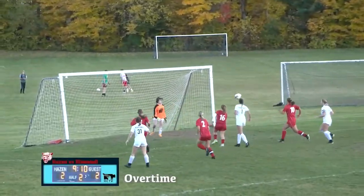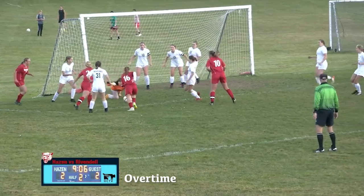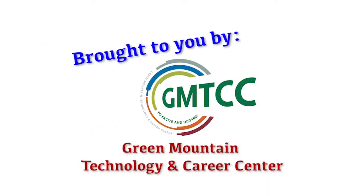Shot on, just like that. Back and goal. It's down in front. They're all trying to get it in there. It's still loose. And goal! Oh my gosh. Isabel Gowan. That was bouncing around forever.